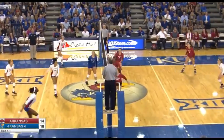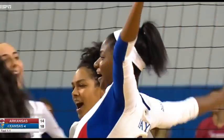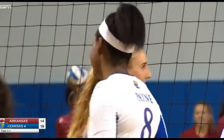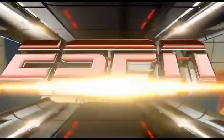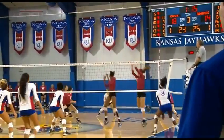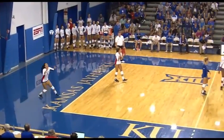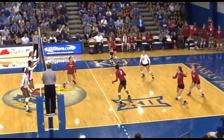Feely with a nice dig. Outside to Payne. Payne finds the court. Nice angle. And you think off that secondary set, there's no way she might even get this. It looks like it's going to fly out of bounds. But Kelsey Payne says, oh, you're going to put it up that high? I'm just going to have to jump a little bit higher. You don't have to ask how she's feeling, do you?